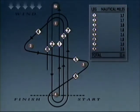On this America's Cup course, the last leg is to leeward, so the trailing boat, if he's close, may have an advantage by blocking the wind of the leading boat. So it could make for some really close finishes.